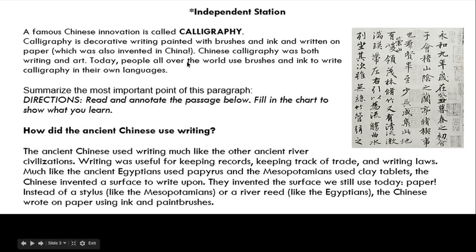Summarize the most important point of this paragraph. How did the ancient Chinese use writing? That's what we're going to answer using this paragraph. The ancient Chinese used writing much like other ancient river civilizations. Writing was useful for keeping records, keeping track of trade, and writing laws.